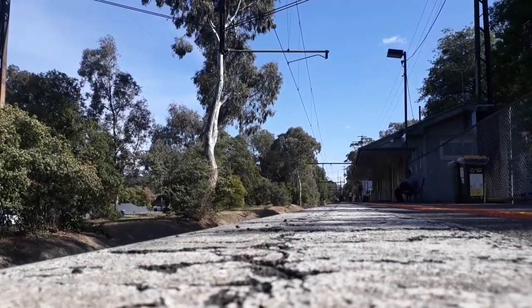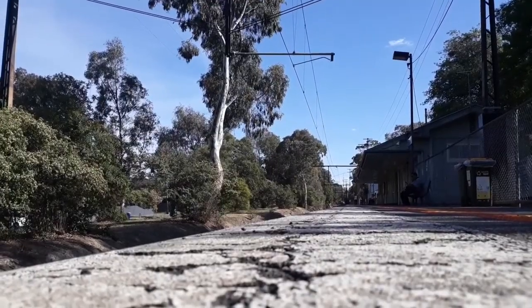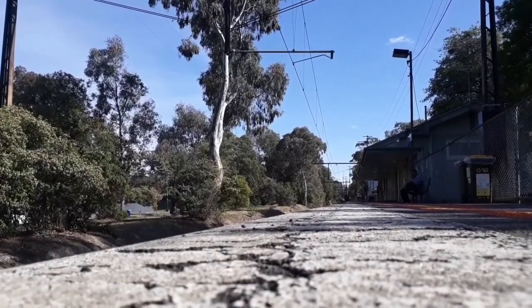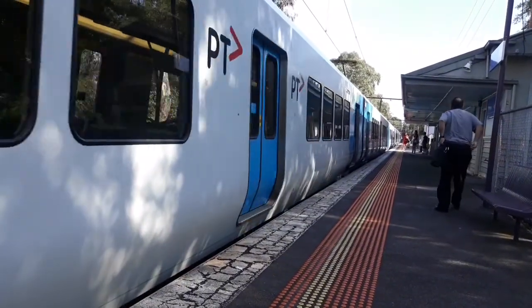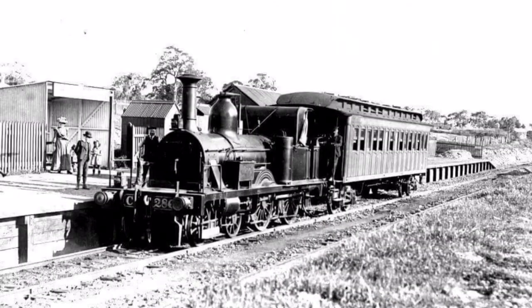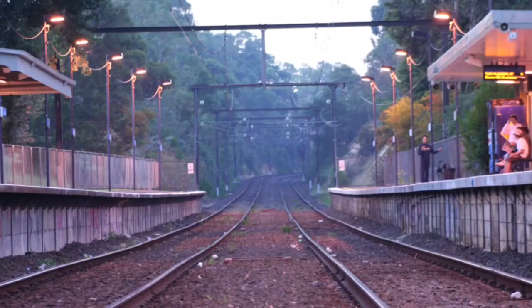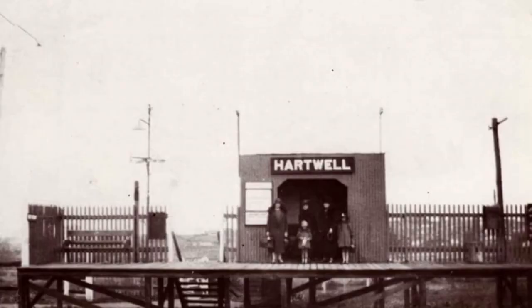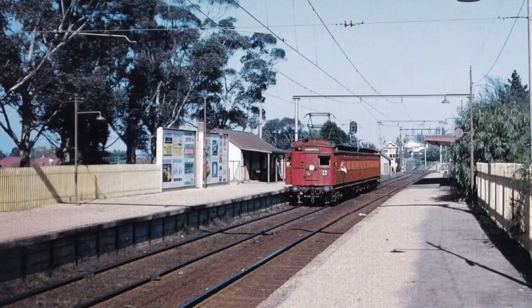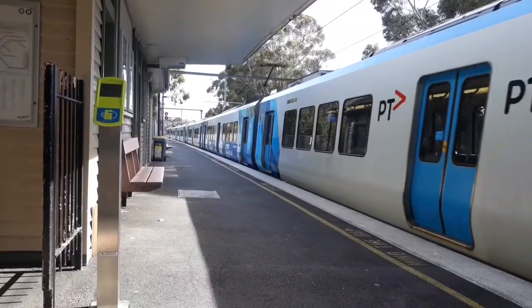Alamein Station opened in 1948 and was not a part of the Outer Circle line. I took the train to Riversdale past 3 of the original stations. Ashburton Station, which was first opened as Norwood. Burwood, which was originally named Hartwell until 1909. Willison and Hartwell stations were opened later and not a part of the Outer Circle line. And finally, Riversdale Station, which gets its name from the adjacent Riversdale Road.